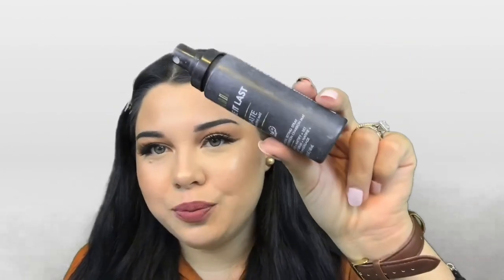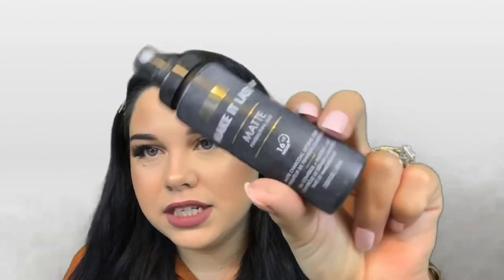Yeah, that's beautiful. The last thing I like to do is use some setting spray. My favorite setting spray is from Milani. I love this one. This one's a matte finish. I don't have that much, but I have a new one here, but I'm not gonna open it because I think this is enough. So what I do with my setting spray, I close my eyes and I spray one, and then all right.